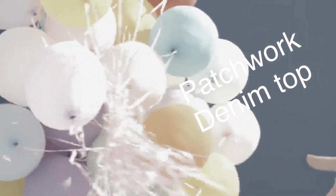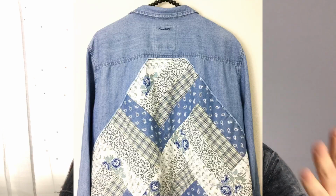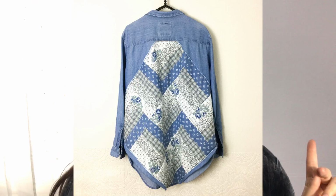Okay, next up we have this denim or chambray. I think this was more on the denim end, and I took this panel that was already in this sort of patchwork design. That was an estate sale find, and then I paired it with a top that I already had on hand, and I cut out the back section where I wanted to put that patchwork pattern, and then I just sewed it in place on the back.